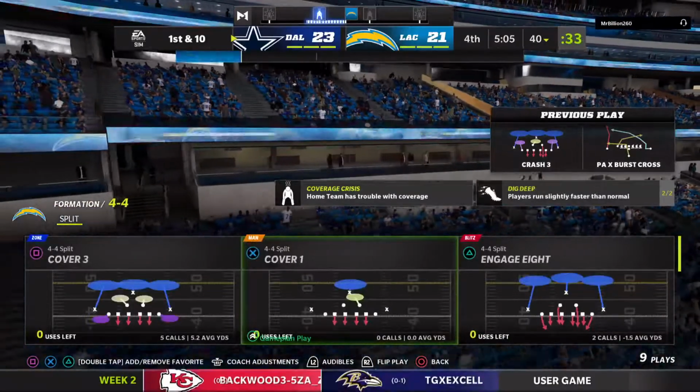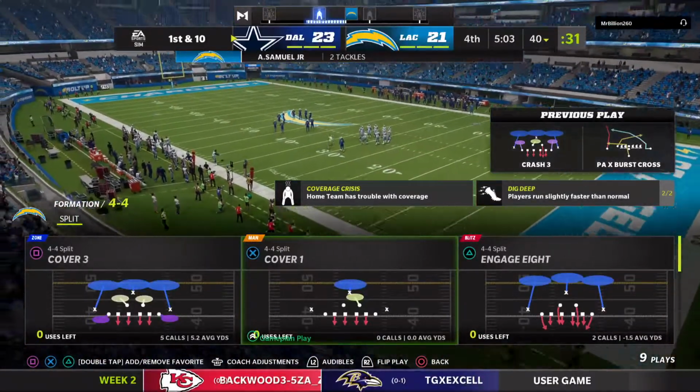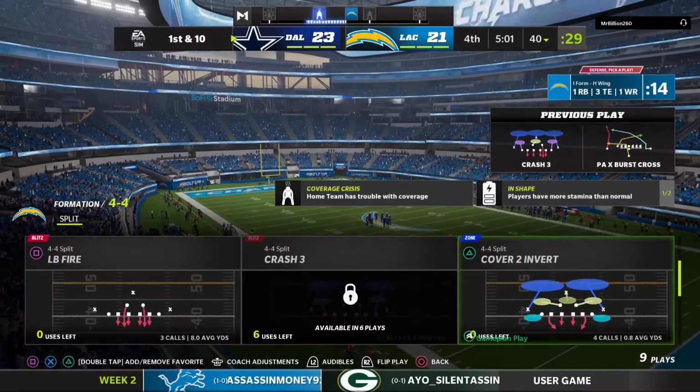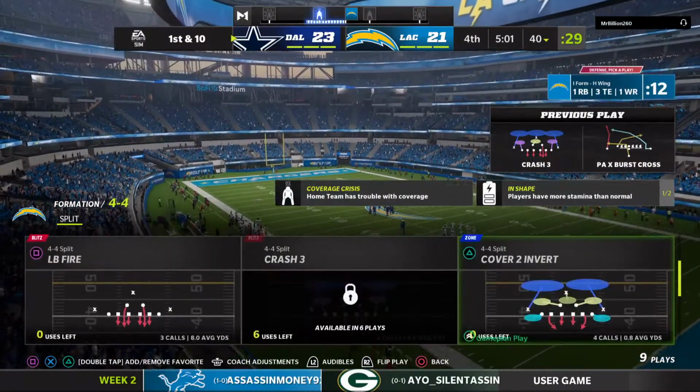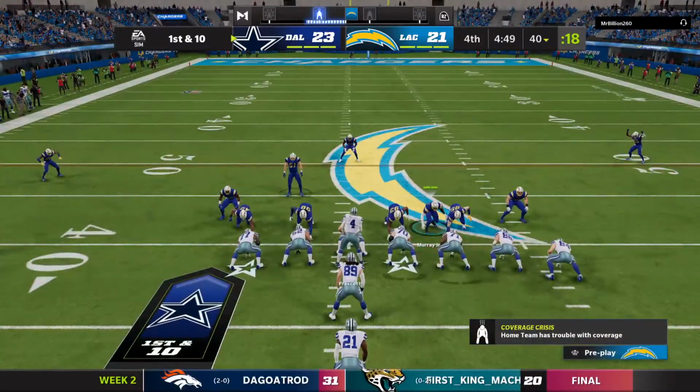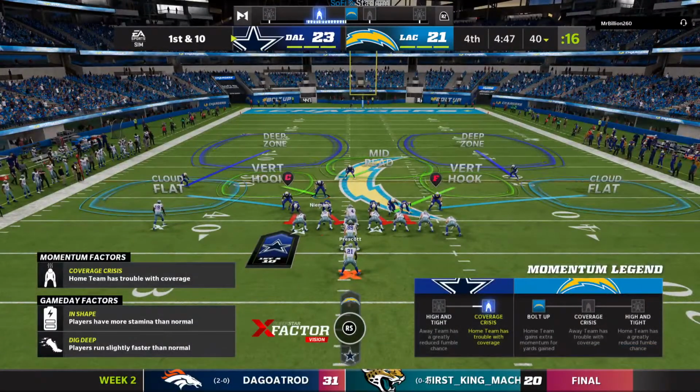Well, that should be a reminder defensively, and I think it's a reminder to myself, because you just can't sell out to stop the run. There's still enough time that this offense can move the football through the air, even on 1st and 2nd downs, and they obviously picked the right spot to throw the ball there.